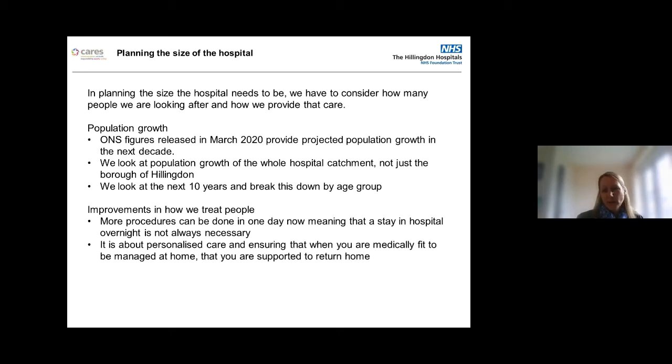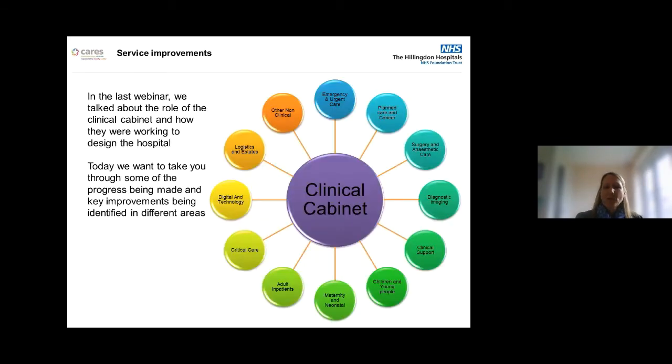Whilst we also look at that, we also consider how we want to treat people in the future. So this is not just providing what we currently do, but considering how we can work with our integrated care partners, so the local community and beyond, as Jason mentioned, to provide an improved model of care for our residents. So we can go to the next slide, please. For this, I think we've mentioned in a previous webinar, we've got a number of working groups that work with the clinical cabinet, and Richard will take you through what some of the outputs of these working groups have developed with their models of care and their future visions.